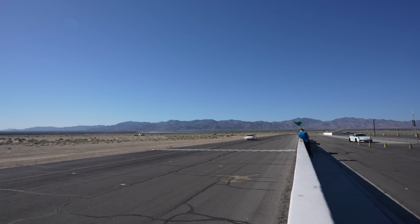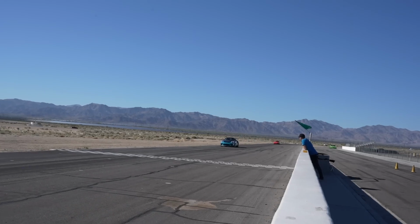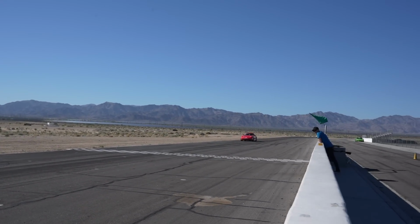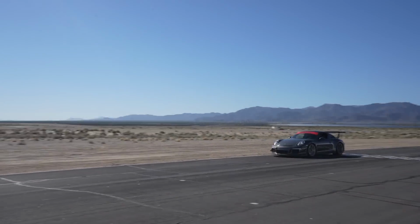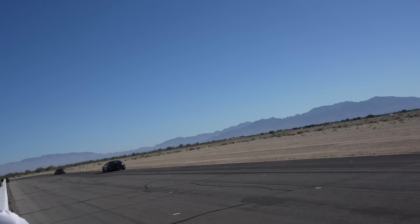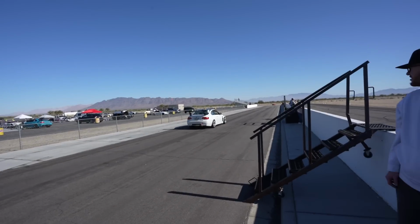Oh, here's the Cup car. Vibrates my body. I love that. I love these cars so much. So fast. Those are the guys I need to get behind just so I can learn how they drive, because they are so good.